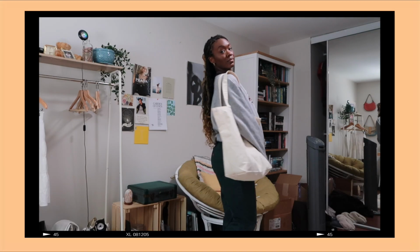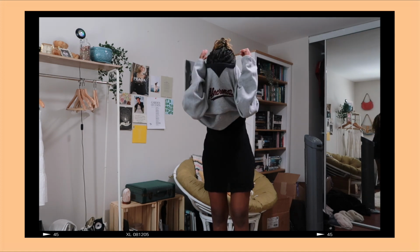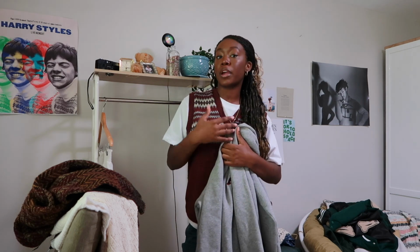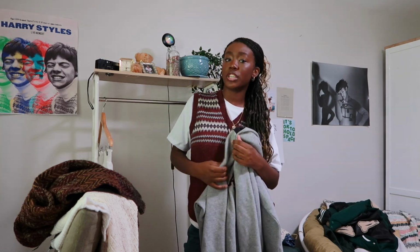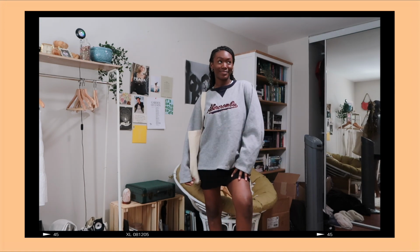Me, I'm more of a crew neck girl, and I love getting my crew necks in super basic colors like this gray, and then having either a statement saying in the middle or a graphic tee in the middle. For me, I love this sweater because it's gray. It has this little navy blue lining, which I think is just a really cute touch, and then it says Abercrombie in the middle. This looks immediately beautiful with a pair of light wash, dark wash jeans, shorts, a mini skirt. This can also be paired over a dress. Options are endless with this sweater.